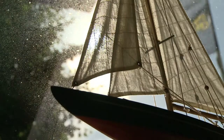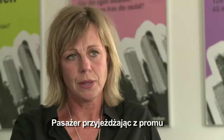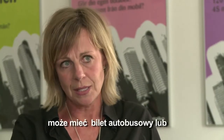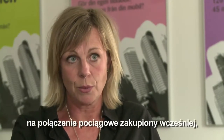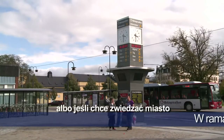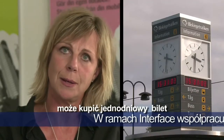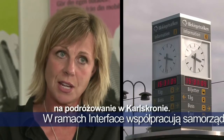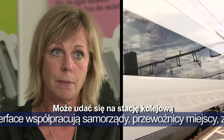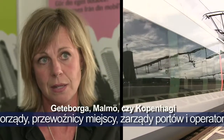The system is that you come with the ferry and either you have your ticket to the bus or the train with you, otherwise you can buy the bus card for one day traveling in Karlskrona, and this is due to the project. Then you can go to the train station for further transport to Stockholm, Gothenburg, Malmö, Copenhagen, and you can buy the ticket on the train station.